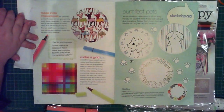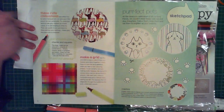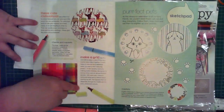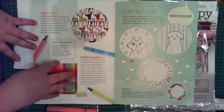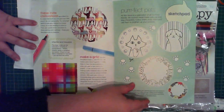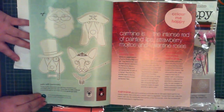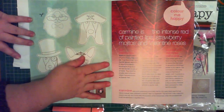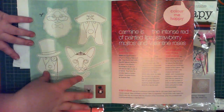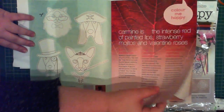So, what have we got? Oh, we've got all these little deer in little cardigans. I think that's quite cute. Oh, chihuahuas. Sorry, they are chihuahuas. So I think I'm going to actually do this page. I'm going to actually take part in this project and see what I can do with that, because it looks like I have a lot to learn from that. Oh, little doggies and kitties. I'm going to eventually scan all these, and I'm hoping that I will then use them properly.